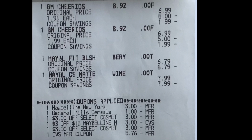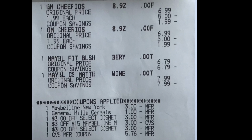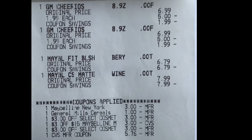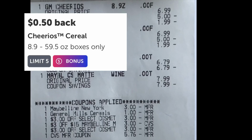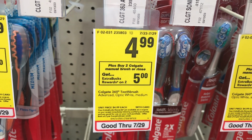Although the Maybelline items I picked were $14.78, it's still within the 98% rule. That's why I'm able to use the $3 off $15 Maybelline CRT, and I got my $5 back, and I submitted my receipt to Ibotta, and I got back 50 cents on each box of the Cheerios, making this transaction free.